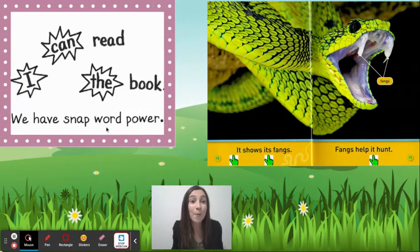We have snap word power. These are sight words that we know in a snap. I can read the book. Our snap word that we are looking at in our story is "it." And I have a song for it. There was a sight word that I know, and it was the sight word: it, it, it. And it was the sight word. So we knew that word in a snap.